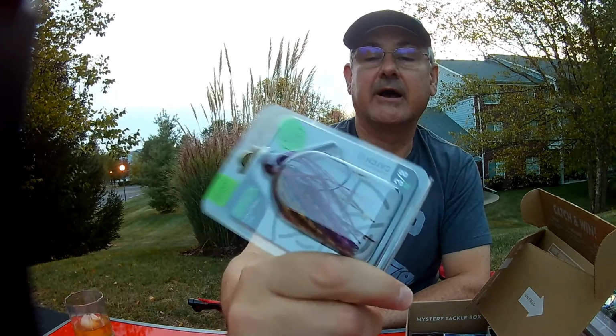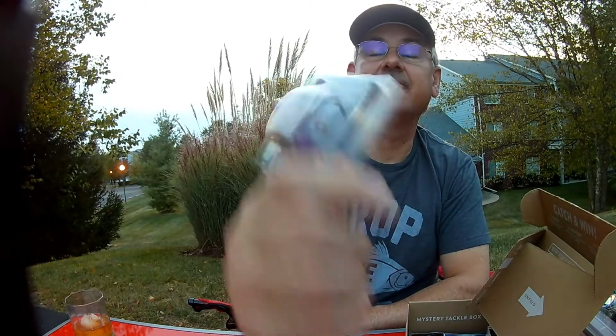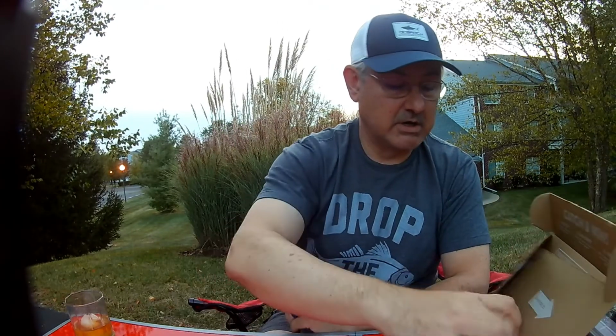Oh, cool. I don't know if you can see that in the packaging. That's pretty cool. When paired with the juiciest trailer, the Gridiron jig is an MVP around offshore structure points, below dams, or around deep humps and ledges. All right, so there's some good tips there. So can't wait to use this guy. That PB&J color, that looks pretty cool. You know, that should be a lot of fun. Nice looking weed guard there.